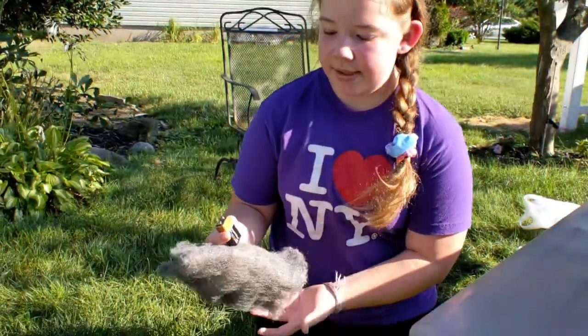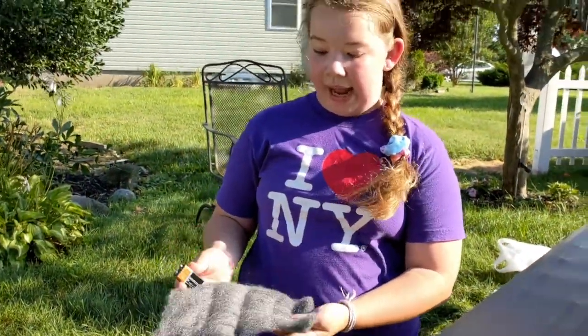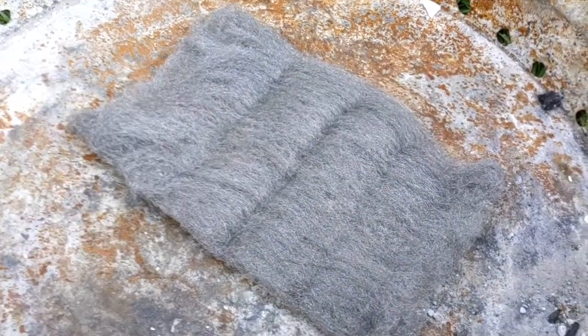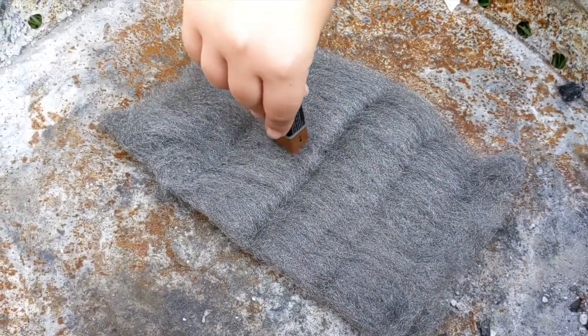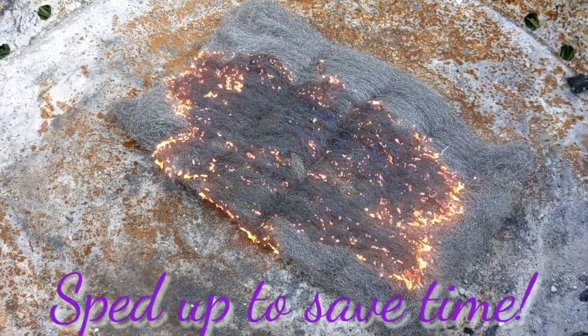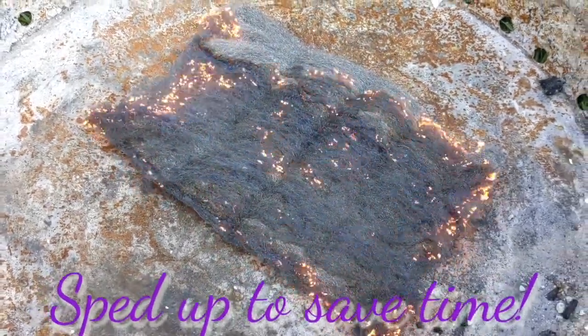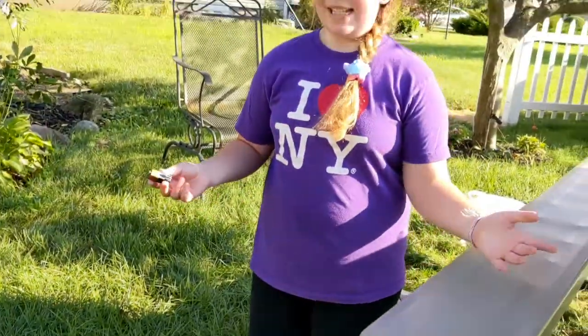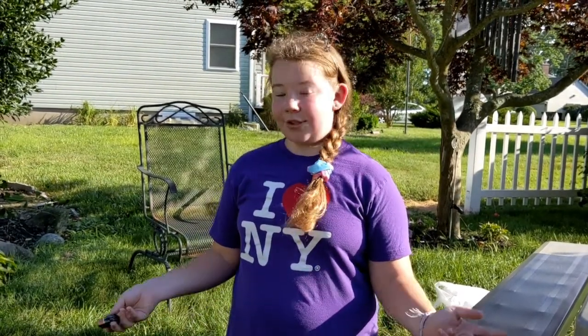This is the thinnest steel wool that I have that I'm going to test, and let's do it. Well, I guess my hypothesis was right. The thinner the gauge of the steel wool, the faster it lights on fire.